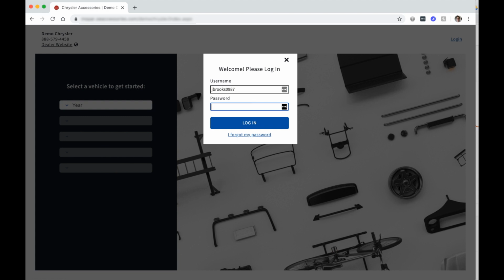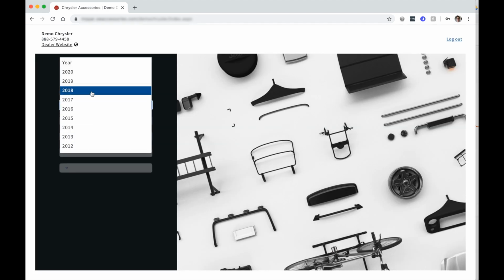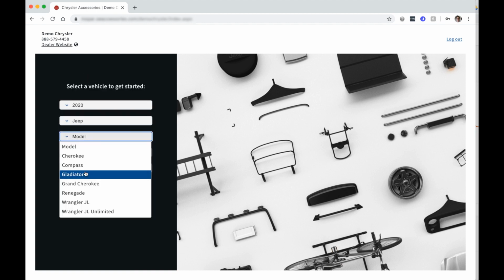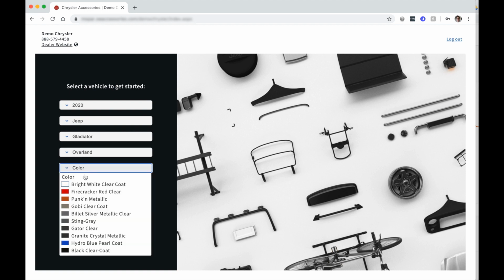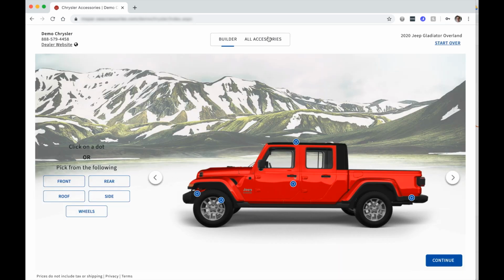Once they do that, have them build the exact car they have chosen to buy. They will choose the year, make, model, submodel, and the color. Once they do that, their vehicle will pop up. Notice at the top, there is a Builder and an All Accessories tab. The Builder will showcase the configurable assets that, when chosen, will appear on their vehicle. This way, they can actually visualize what their vehicle will look like with the accessories they chose.